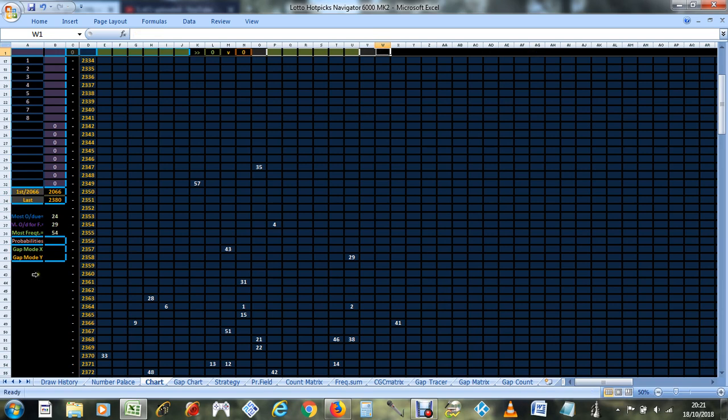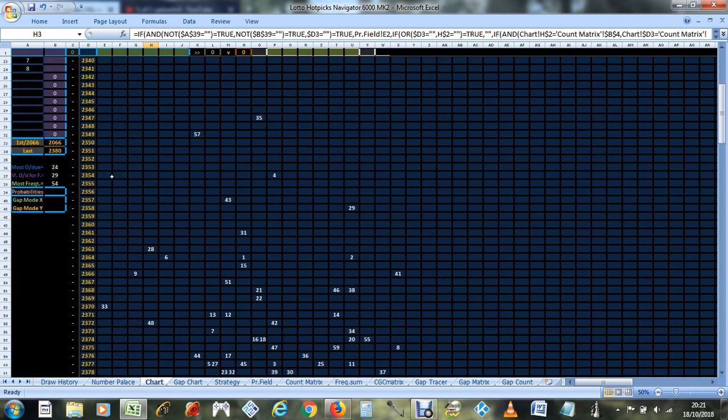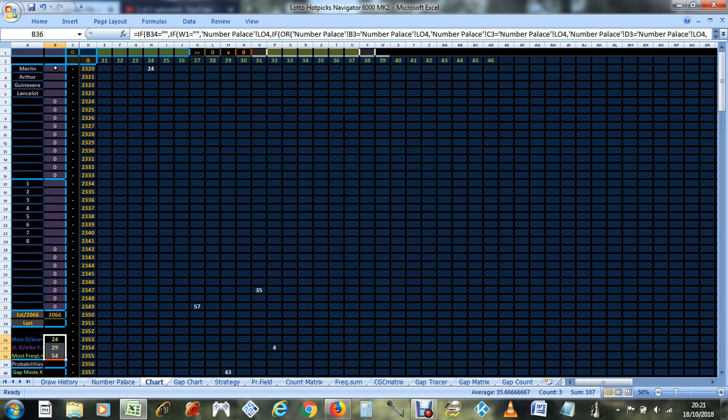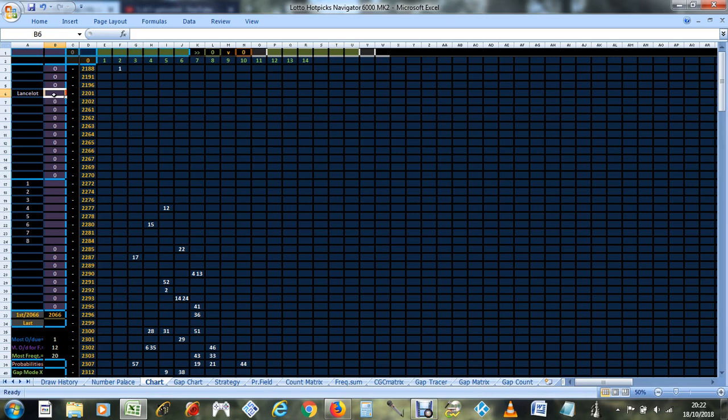And you can probably guess why I'm putting 29 on, most overdue for its frequency. 24 is most overdue. 54 is still most frequent. So the latest outcome hasn't changed that. If we narrow it down to the current trend, which is Guinevere and Lancelot, and sets 1 to 4, then the chart looks like this.